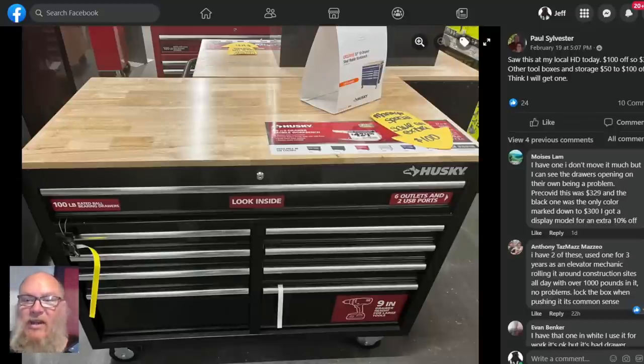Next up, we've got this. Paul reports that his local Home Depot is doing $100 off the Husky workbench here. That's a nice deal. So it's $329. Other toolboxes in storage are $50 to $100 off over there.